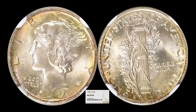$2,679.75. 68 seems like kind of an out of reach grade for a lot of these coins, but there are a lot of untouched, unplayed-with Mercury dimes out there available in the marketplace that people are picking up and then sending off to the graders. And a lot of them are coming back like 67 Full Bands, 68. I even have a few of them myself.